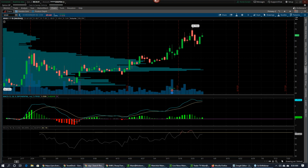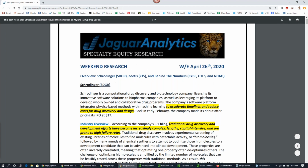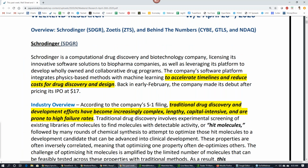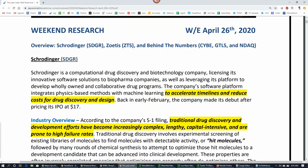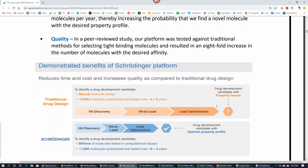They hosted some management meetings, and some of the takeaways were that Schrodinger said that they have been seeing signs of greater customer interaction and interest in their software platform. Now, for those that do not know, the company is a drug discovery and development company whose largest segment is its software, where it essentially can reduce the time and the cost, but increase the quality of drug design.